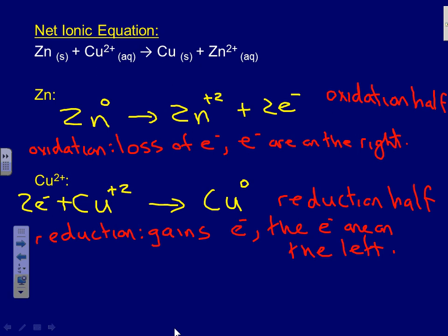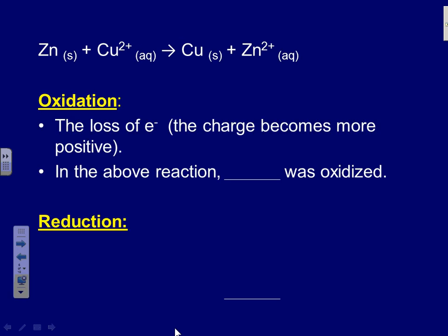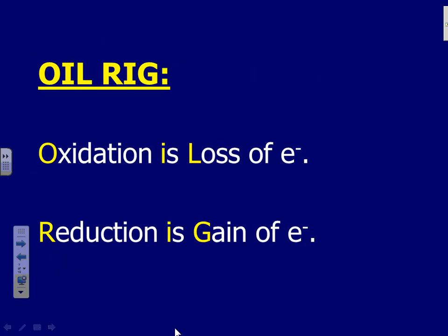Okay? So, oxidation half, the electrons are on the right, this thing lost electrons. The reduction half, the electrons are on the left, this thing here gained electrons and was reduced. Okay? All right. How do you remember, gaining electrons is reduction and losing electrons is oxidation? There's two ways in which you can do this. Two ways in which you can help yourself remember.